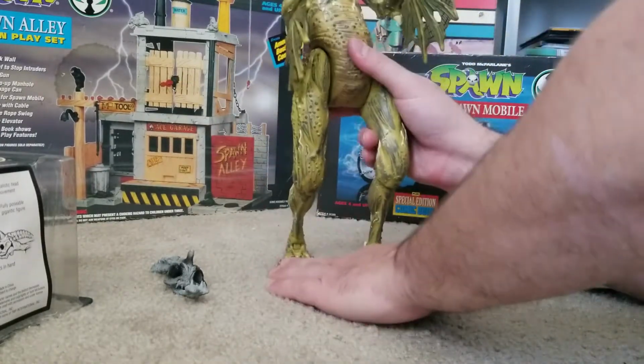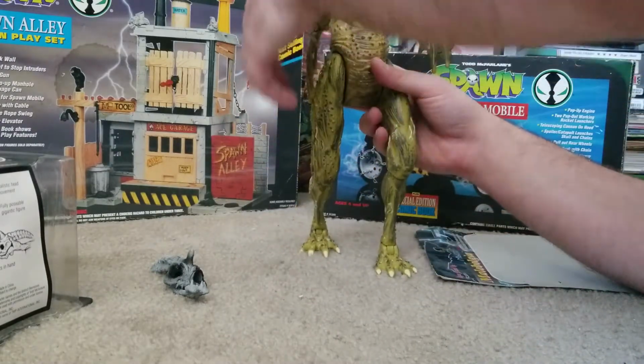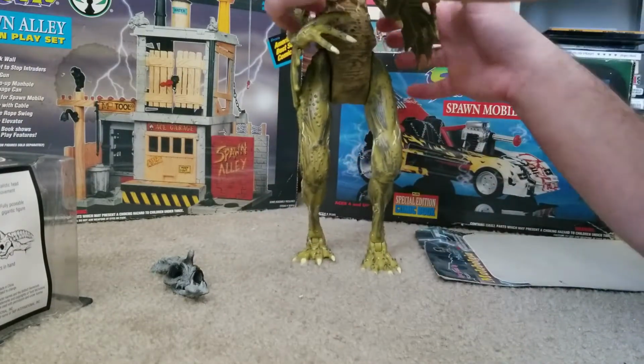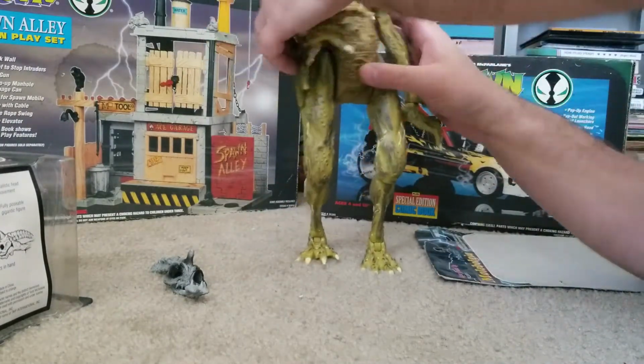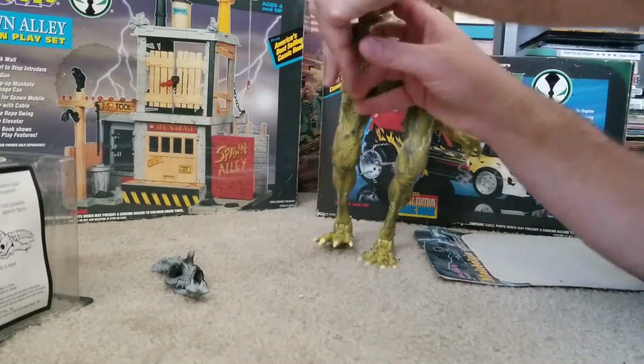So let's get this guy standing. If I had the rights to the music, I would play Elton John's I'm Still Standing right now. I guess he's not standing though, so you'd have to wait till I actually get it. Whoop. Lost another hand. Yeah, these hands.